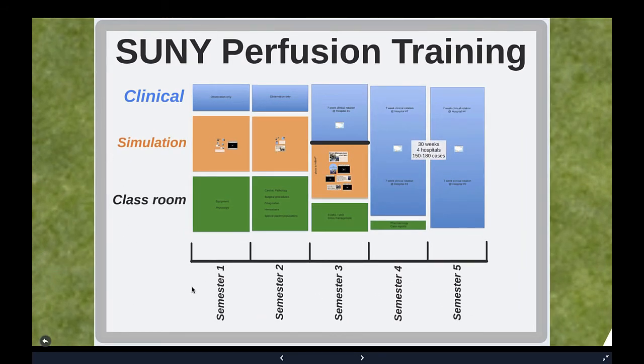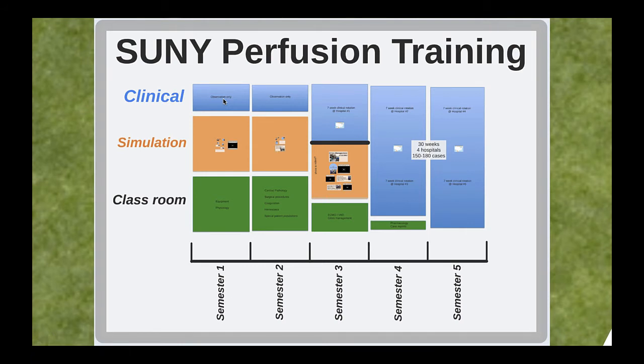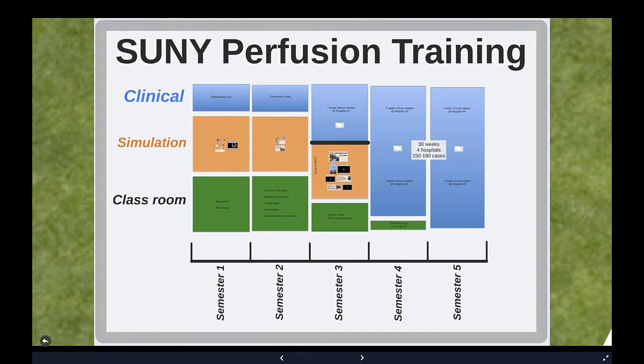The program runs over 5 semesters, and in the first semester there is a little bit of observation in the hospital, in our local hospital. There's also simulation experiences which have their partnered classroom experiences. And the emphasis in this semester is fundamental skills.